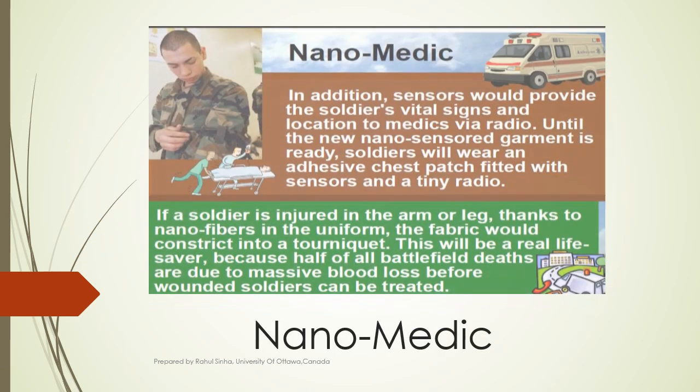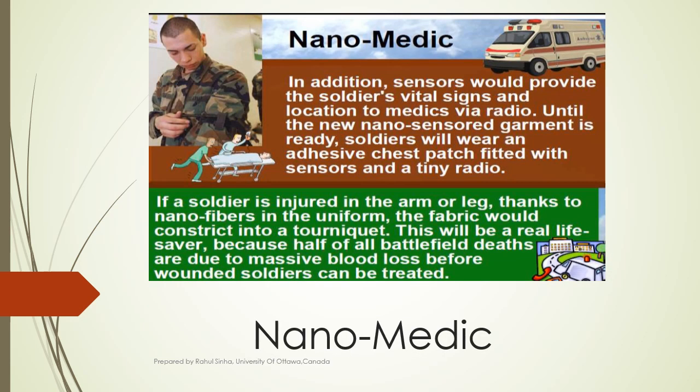Now, application in nanomedic. In addition, sensors would provide the soldiers' vital signs and location to medics via radio. Until the new nano-sensored garment is ready, soldiers will wear an adhesive chest patch fitted with sensors and a tiny radio. If a soldier is injured in the arm or leg, thanks to nanofibers in the uniform, the fabric would constrict into a tourniquet. This will be a real lifesaver because half of all battlefield deaths are due to massive blood loss before wounded soldiers can be treated.